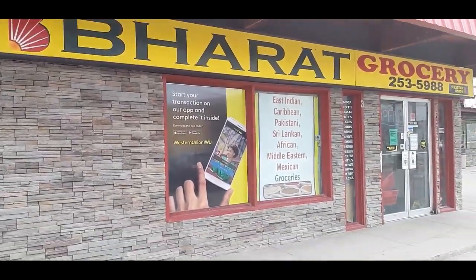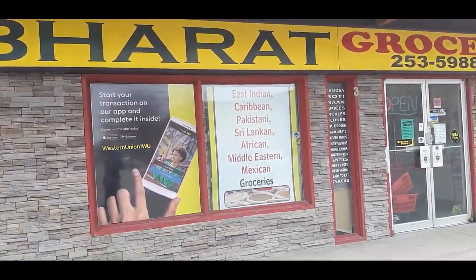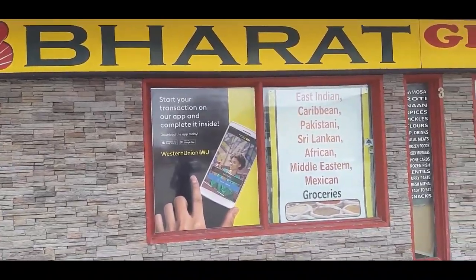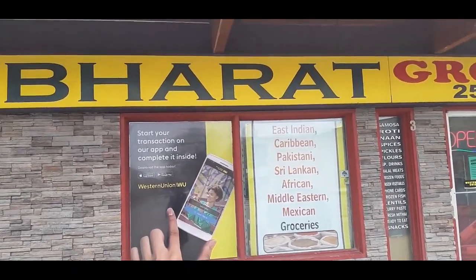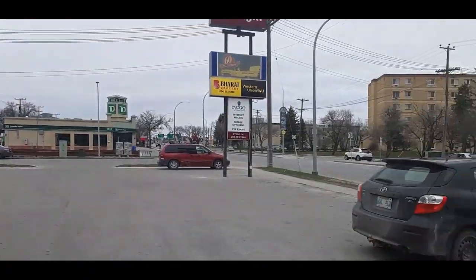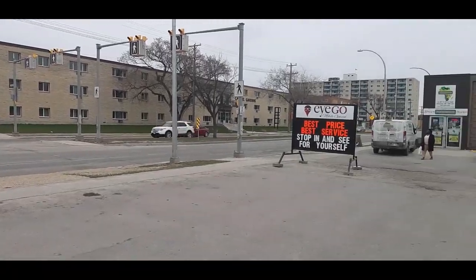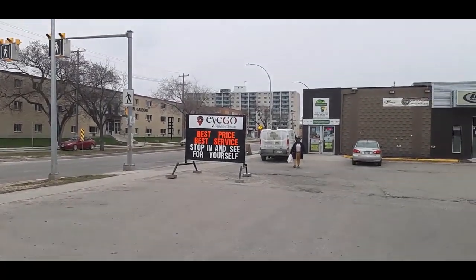So this is the Asian grocery shop. We have East Indian, Caribbean, Pakistani, Sri Lankan, African, Middle Eastern, Mexican groceries. And down this road, you will see the superstore.